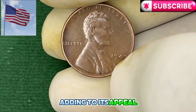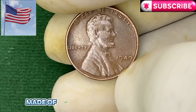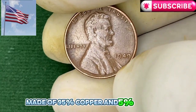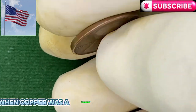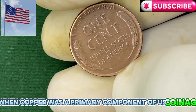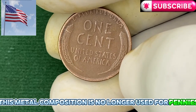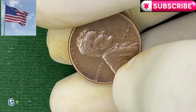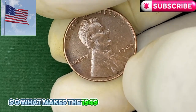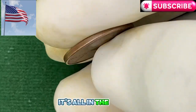Adding to its appeal is the copper composition of the 1949 wheat penny. Made of 95% copper and 5% tin and zinc, these pennies are a relic of a time when copper was a primary component of U.S. coinage. Today, this metal composition is no longer used for pennies, which adds an extra layer of historical significance to these coins. What makes the 1949 wheat penny stand out among millions of similar coins? It's all in the details.